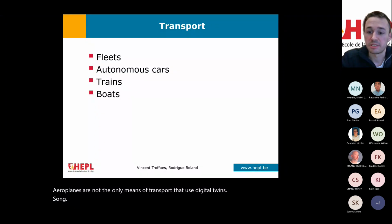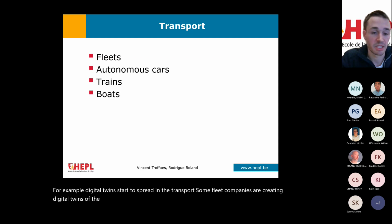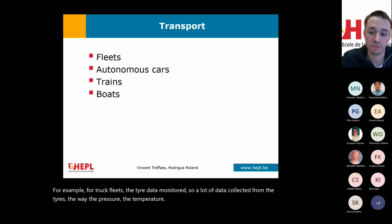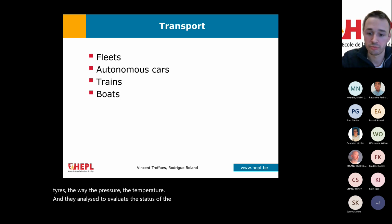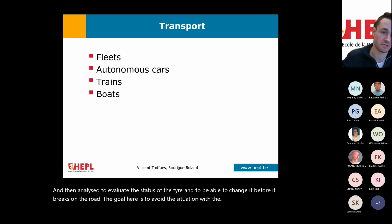For example, digital twins start to spread in transport. Some fleet companies are creating digital twins of the vehicles to optimize the maintenance and to optimize the running time. For example, for truck fleets, the tire data are monitored. A lot of data are collected from the tires, the wear, the pressure, the temperature, and they're analyzed to evaluate the status of the tire to be able to change it before it breaks on the road. The goal here is to avoid a situation with an immobilized vehicle.